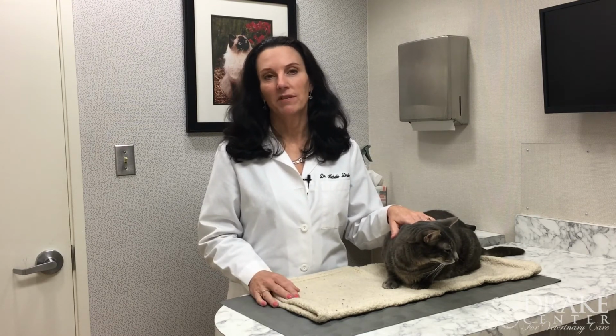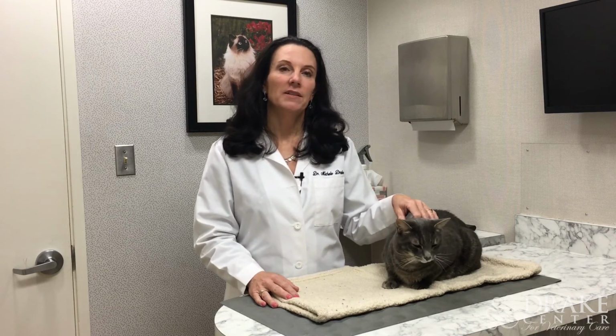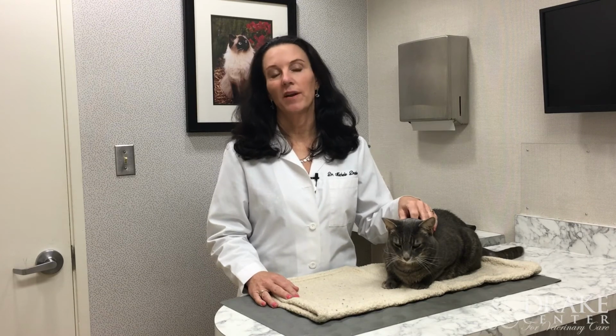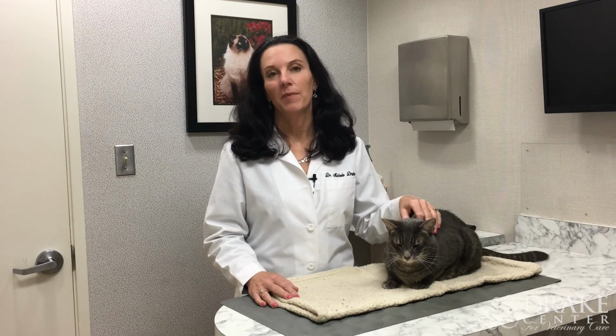So it's super easy. You give it with a meal once a month, and it does a lot of things, and it's by far the safest and best product out there for heartworm prevention, flea control, and intestinal parasites. For cats, we use a product called Revolution, and it's a topical used on cats, super safe as well, and also has some other benefits, but those are the two products we recommend for dogs and cats.